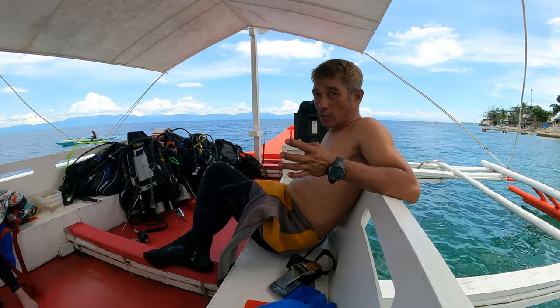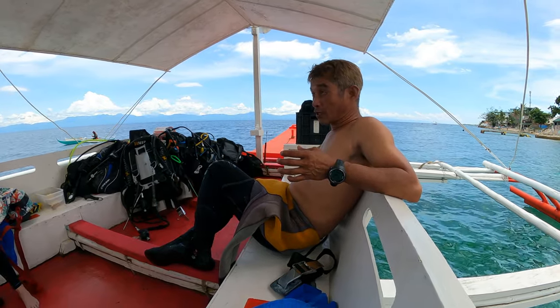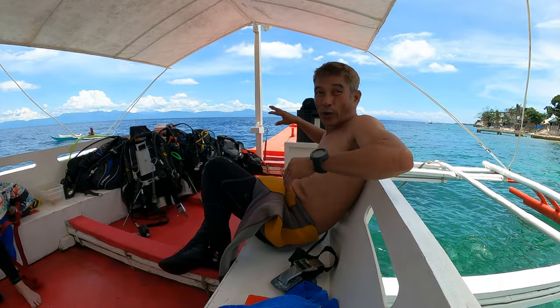Panagsama. Because in this area before, like 1960s, 1970s, this is like a small forest, a lot of big trees here. 1984, I think. From here, this coastal area is just like sand, white sand.